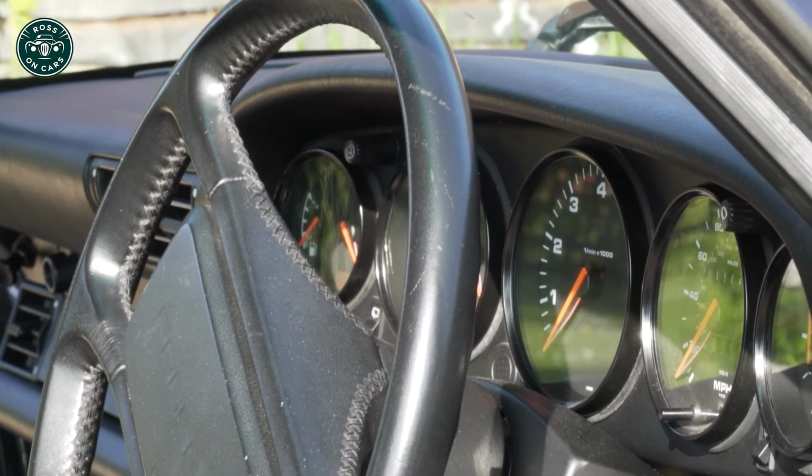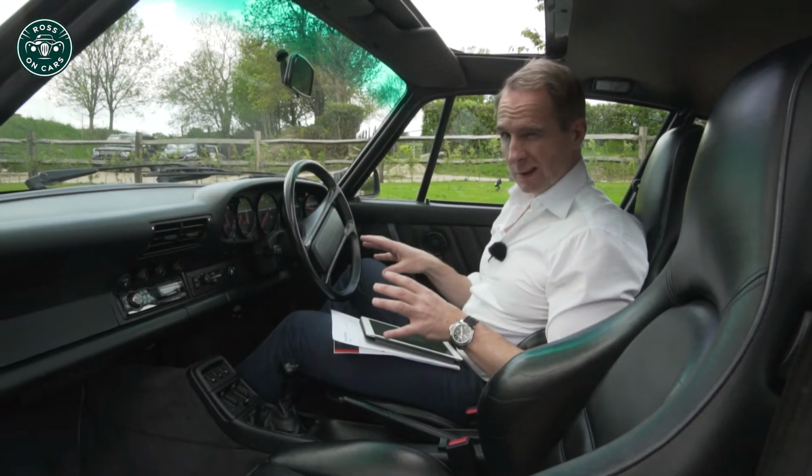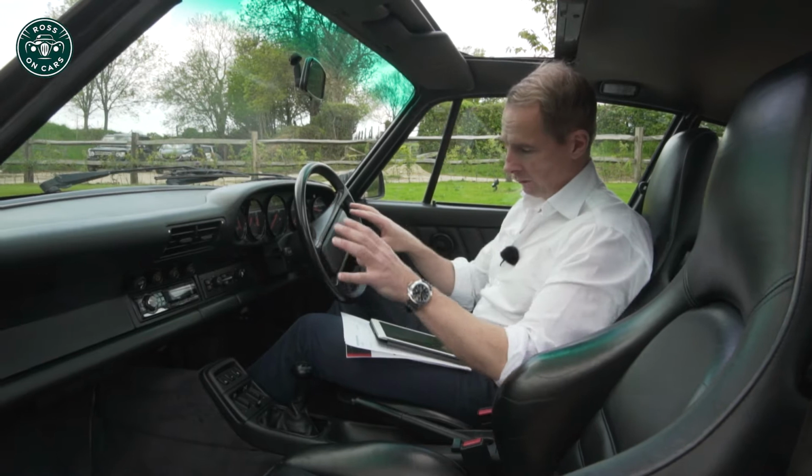This car doesn't have airbags, though most 964s did. I think this is just a very early one, so it's slightly before the airbags came in, twin airbags were put in.